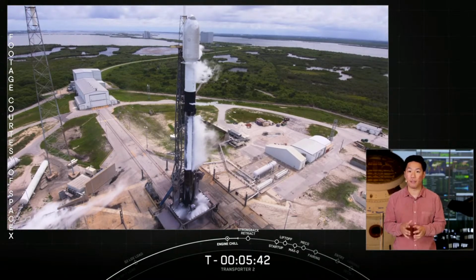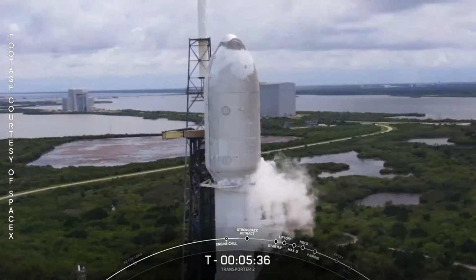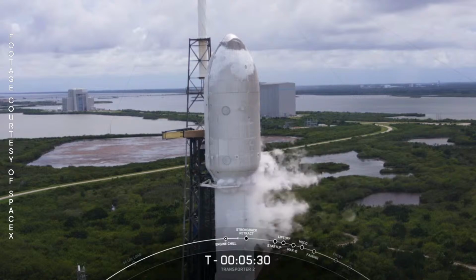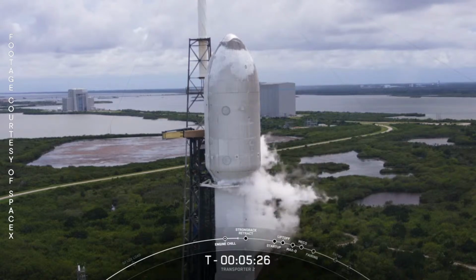Reusability allows SpaceX to fly the most expensive parts of the rocket again, which in turn drives down the cost of space access. It also allows us to increase our launch cadence and provide more flight opportunities for our customers like those on board today's mission. In fact, last year, we launched more than any other launch provider in the world.